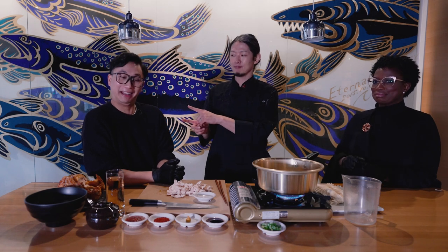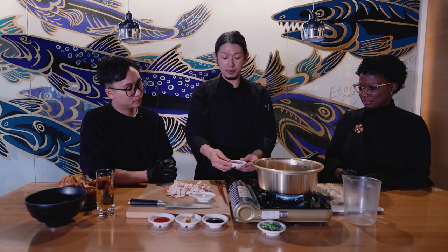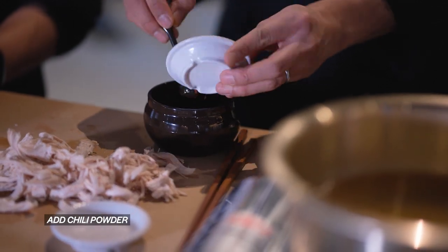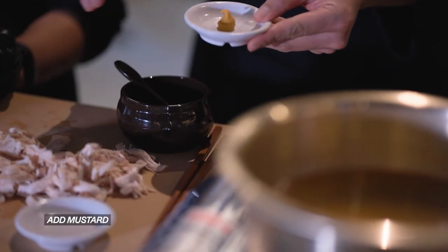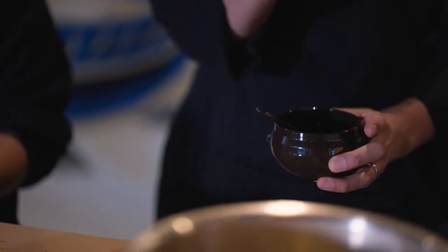You guys love the spice? None. I'm a little from Grenada, the Isle of Spice, and I don't like a lot of spice. Okay. This one is spicy with garlic. And then this one is chili powder. You're just going to put the whole thing. Okay, no problem. Soy sauce. This one is mustard.